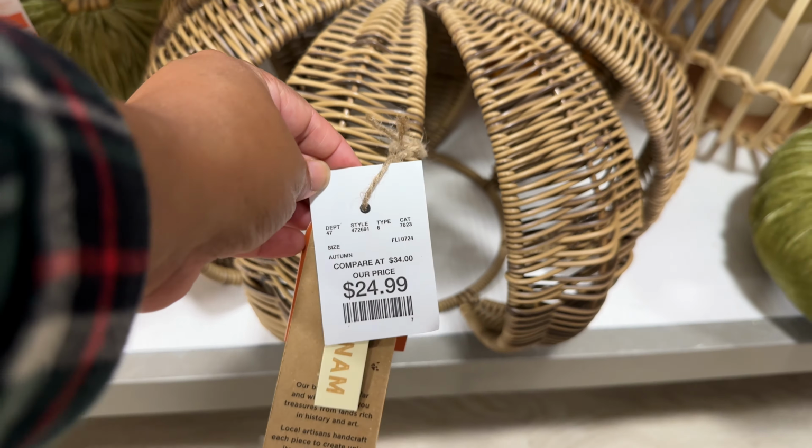This one is heavy. At first, I thought it was made out of wood, but it's made out of like a resin material. Another item that I picked up from the Hearth & Hand line is this decorative vase. And this one is the bigger one out of those two. This one is $30. It's a good size compared to the small one. The small one was $20. I don't think that's worth $20, but the big one is $30, and I think that's a good size.